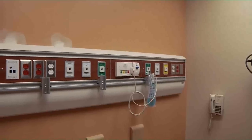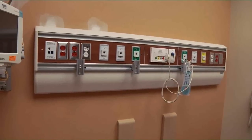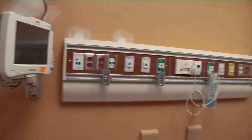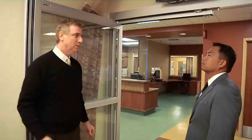All the rooms, head walls are set up exactly the same with all the gases, all the lines, all the connectivity in the same place on the wall. All the monitoring equipment is also in the same place. And all the lights. You have the ability to move these lights throughout the room. And again, they're designed exactly the same, and the reason that you do that is you want to eliminate variation.